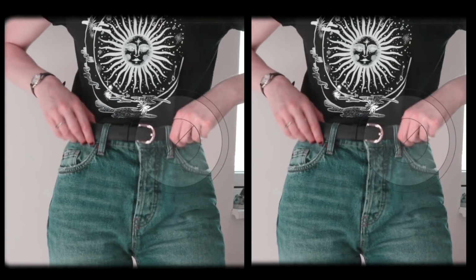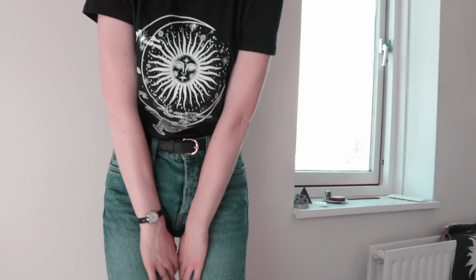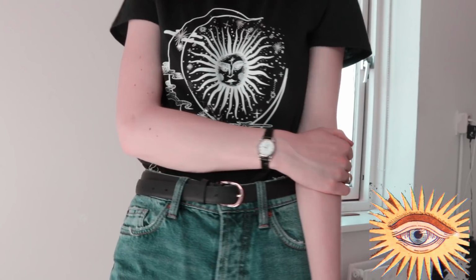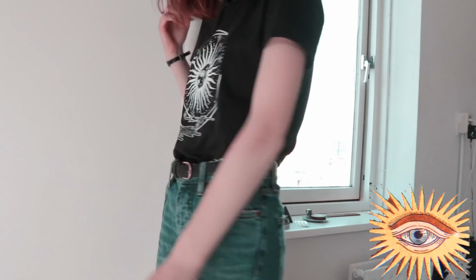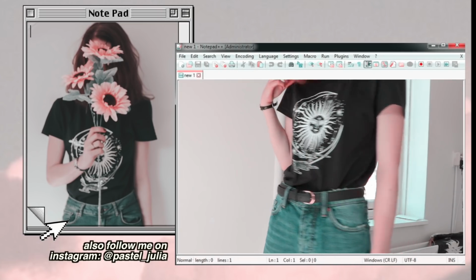I also really love this t-shirt that my mom got for me recently. As I said, I love suns and moons and I love to combine this with my favorite mom jeans. I think it's a very basic outfit, but I really like it, and I'm also gonna be trying to do a lookbook very soon.